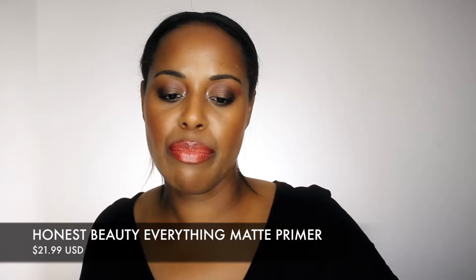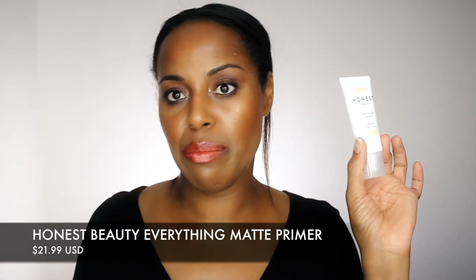I have a couple primers that I received. Now, this one from Honest Beauty is called their Everything Primer, and it says Matte Prep and Prime. Then this one is from Laura Mercier. So this is their Foundation Primer Radiance. Now, Honest Beauty came to me in an influencer box. This primer reminds me of the Bobbi Brown primer. The new Bobbi Brown went out.